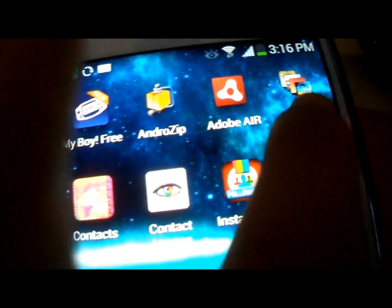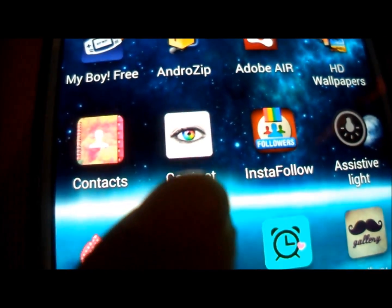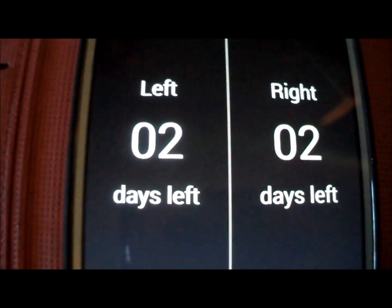HD wallpapers, which is where I get my wallpapers from. Then I have my contacts, like contact list. And I have my contact lenses. I wear contact lenses, and this just keeps track of how long I've been wearing my contacts for and when I need to change them out, which now I only have 2 days left, and you know, I need that.